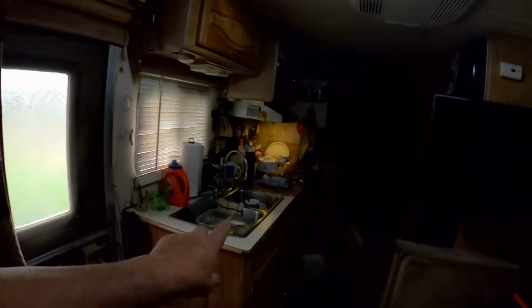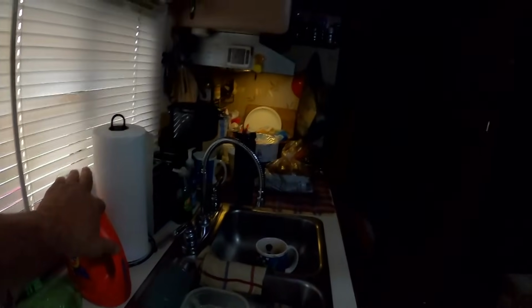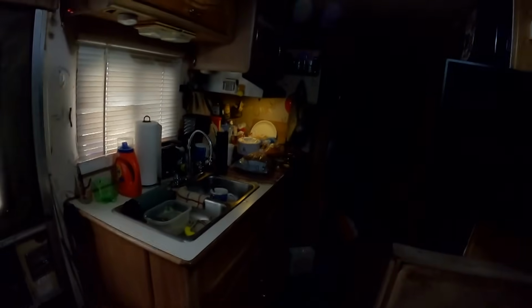Couple dishes to do. Yeah, I'm already ready to go to the laundromat. I've got regular laundry plus all the bed clothes in the van. And I'm gonna make some dinner pretty soon. Clean this mess up after dinner. All right, this is a little bit better sorted out. I put the toaster oven over here, and just cleaned this up a little bit better.